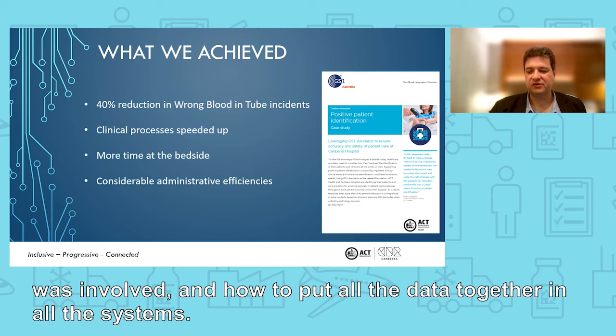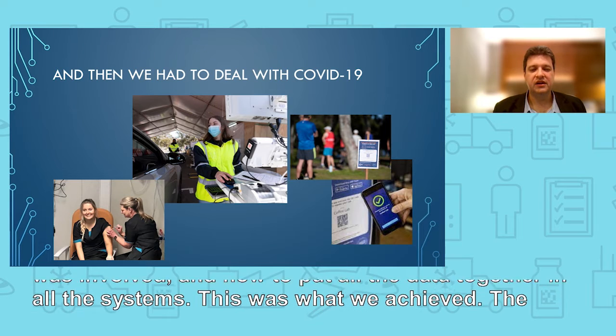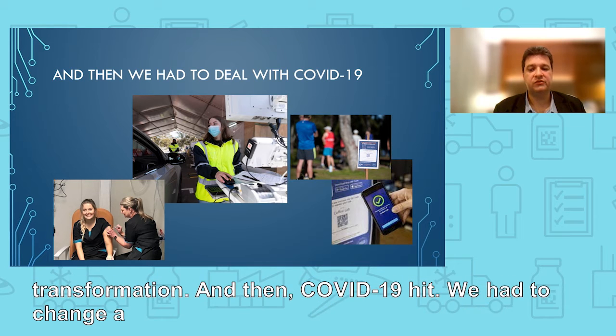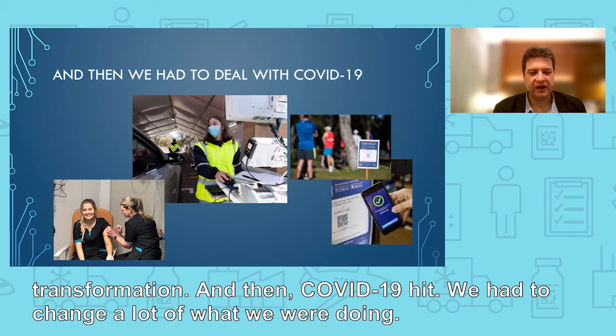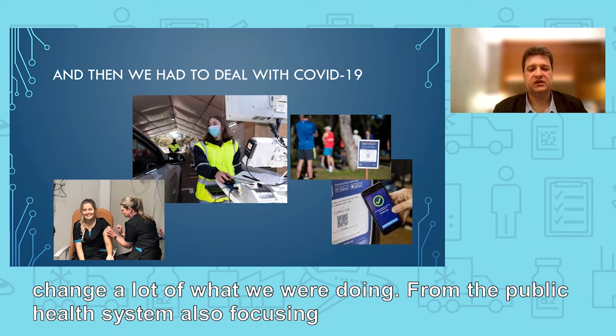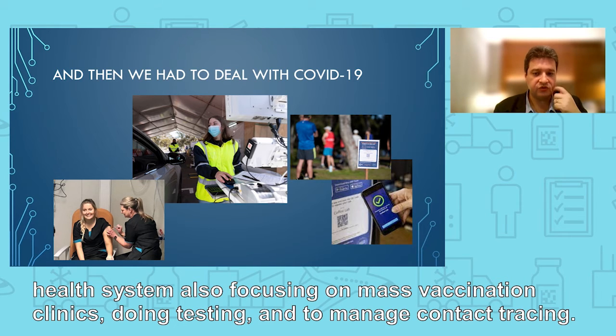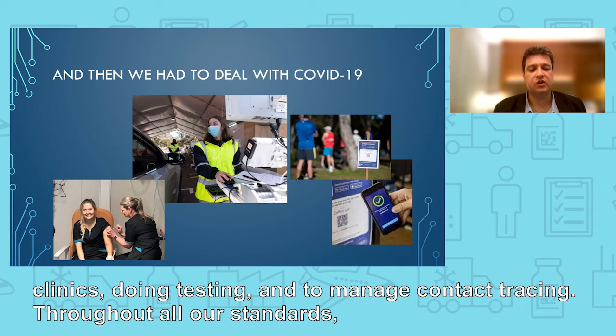And of course, then like the rest of the world, COVID hit. And so this is very much where we then changed a lot of what we did and went from running public hospital systems and the public health system to also focusing on mass vaccination clinics, doing a lot of testing and also doing systems to manage contact tracing. And so we took all those standards we'd rolled out into hospitals in terms of the who and the what and the where that things were occurring.